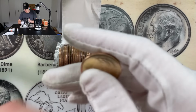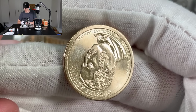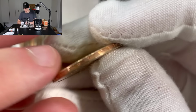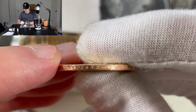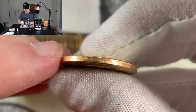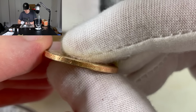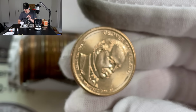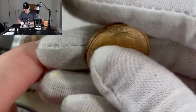All right, just pulled this one out by the edge, and it's actually a 2012 Chester Arthur, and I was just looking at it thinking, wow, that's a nice shiny edge. That might be a not intended for circulation. There you go, 2012p. And we also just got a Grover Cleveland, which just barely makes it as well. 2012 Denver on that Grover Cleveland right there. So very cool. There we go. Able to get that one to focus. Pretty nice looking coin right there.